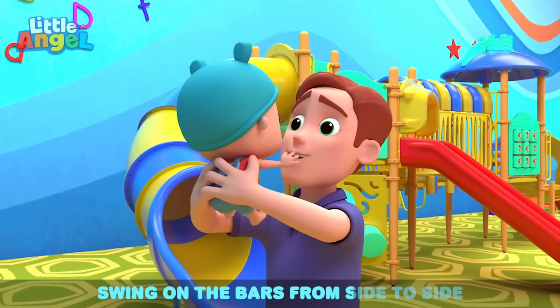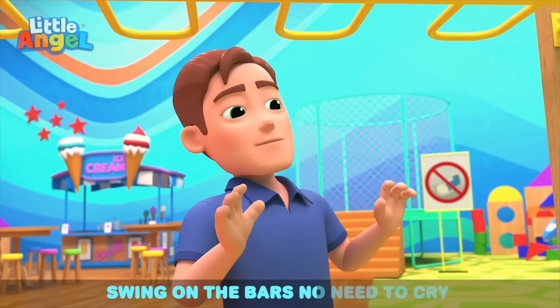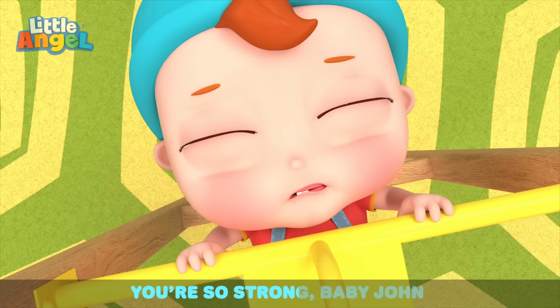Swing on the bars from side to side. Daddy will help you as you try. Swing on the bars, no need to cry. You're so strong, baby John.